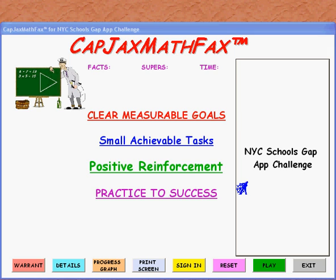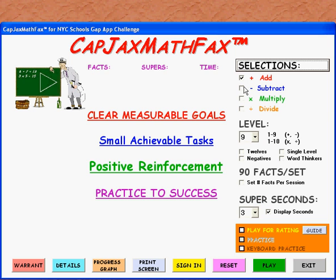It's still fun though. Our rating system lets you see the progress you're making, and there's no time limit. CapJax doesn't care if it takes a day, a week, or a month for you to master a table. The learning's the same. Actually, longer is sometimes better. Here's how it works. You can pick a table or tables. Level refers to the row within a table.